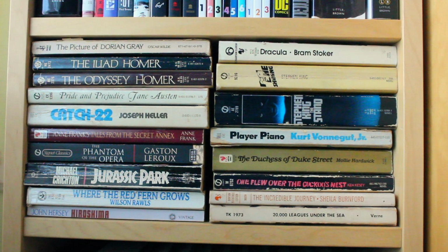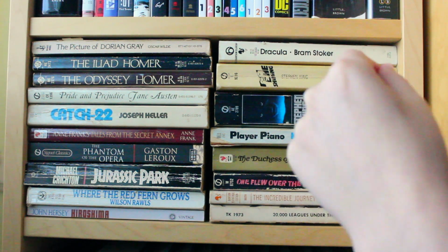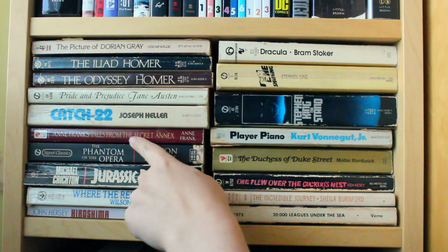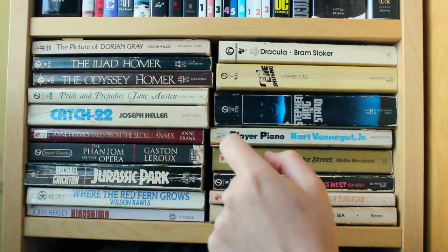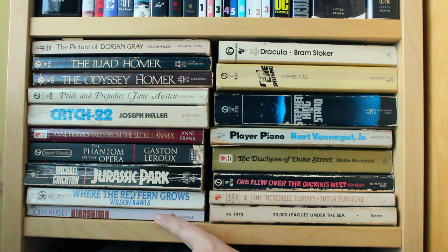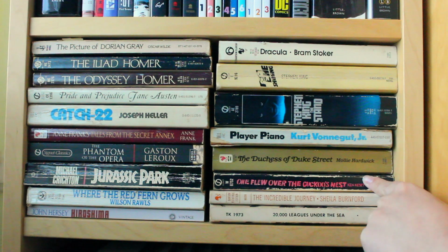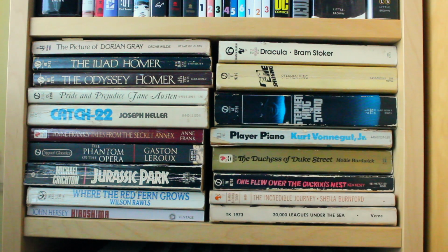There are a couple more books on this shelf that were also given to me by my mom, the ones that look a little bit older. I haven't read all of these. I've read Pride and Prejudice, Anne Frank, Phantom of the Opera, Where the Red Fern Grows, Hiroshima, The Shining, One Flew Over the Cuckoo's Nest, and that's it. The other ones I have not read.